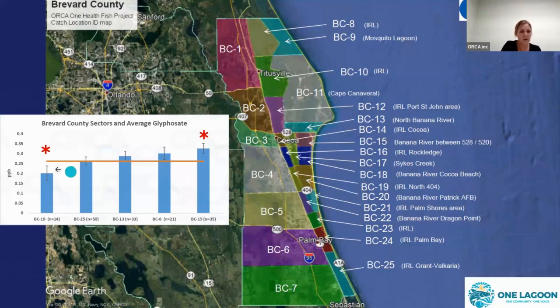And I didn't really mention it, but this orange bar here is the average glyphosate concentration for Brevard County. So, you can see that some sectors are below that, while others are clearly above. And all of this glyphosate data was done with the help of funding from the Indian River Lagoon National Estuary Program Small Grant. And so that grant was less than $5,000, and we were able to really springboard this incredible project from all of that, just this portion of our project.